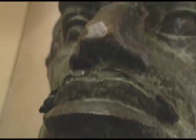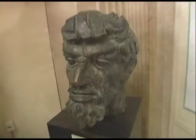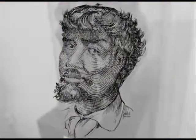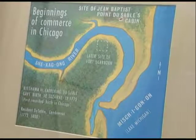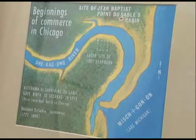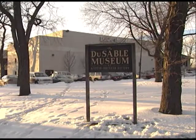Originally named the Ebony Museum of Negro History and Art, the museum was renamed after Jean-Baptiste Point DuSable, a Haitian fur trader who was the first permanent settler in Chicago. In 1971, the museum relocated to Washington Park.